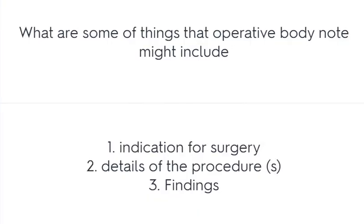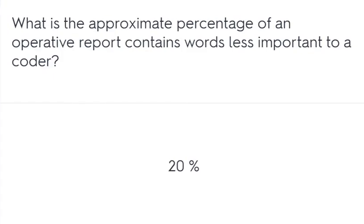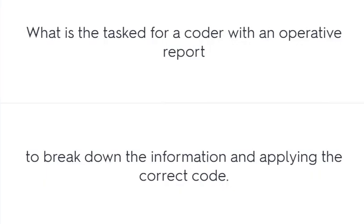What are some of the things that an operative body note might include? 1. Indication for surgery. 2. Details of the procedure. 3. Findings. What is the approximate percentage of an operative report that contains words less important to a coder? 20%. What is a task for a coder with an operative report? To break down the information and apply the correct code.